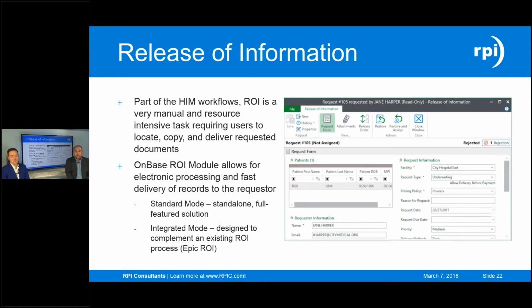The integrated mode is really designed to complement an existing process. So within an Epic style solution, you'll initiate the request in Epic, and then once Epic has all the information it needs, it passes everything over to the ROI module to handle a majority of the processing, and then passes that back over to Epic for all the EPS related stuff. So the ROI module is pretty robust, and I think it's a pretty big improvement from some of the Perceptive solutions, which is very much custom.